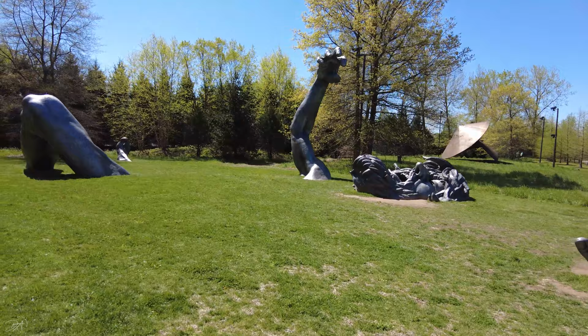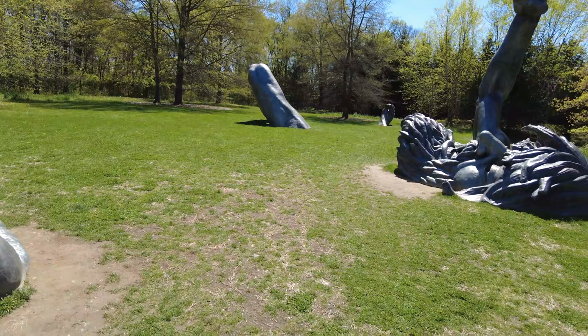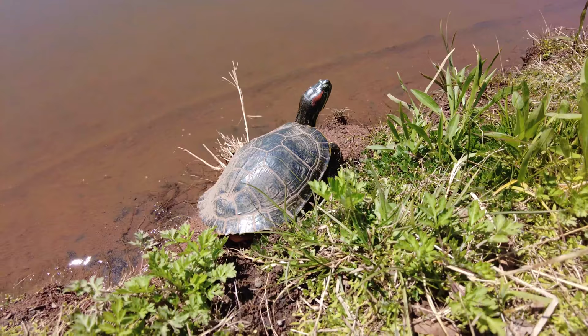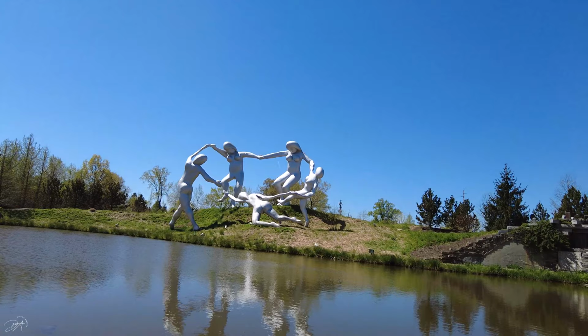So yeah, this place is definitely worth visiting, guys. So if you're looking for a place in New Jersey to visit during your travels or during any weekend, put this place on your list and check it out. It's really cool in here. Well, even this turtle is enjoying the sun, beautiful weather, and of course the art. Love it. This is incredible.